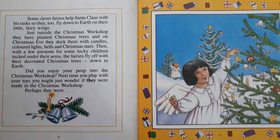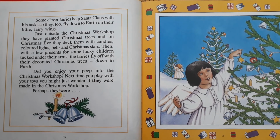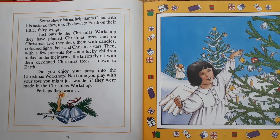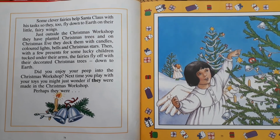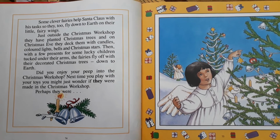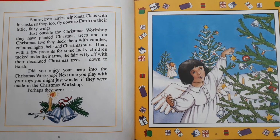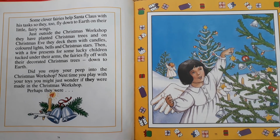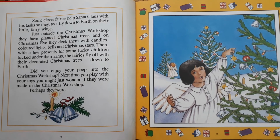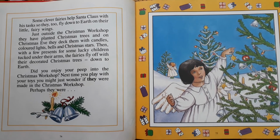Some clever fairies help Santa Claus with his tasks, so they too fly down to earth on their little fairy wings. Just outside the Christmas workshop, they have planted Christmas trees, and on Christmas Eve they deck them with candles, colorful lights, bells, and Christmas stars. Then, with a few presents for some lucky children tucked under their arms, the fairies fly off with their decorated Christmas trees down to earth.